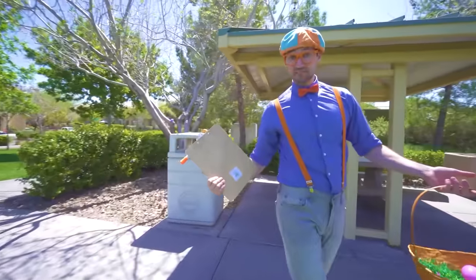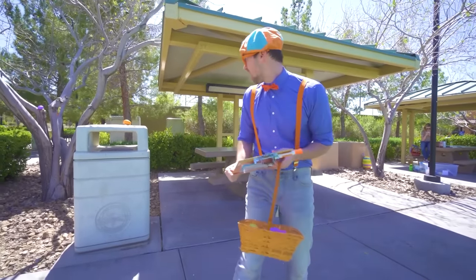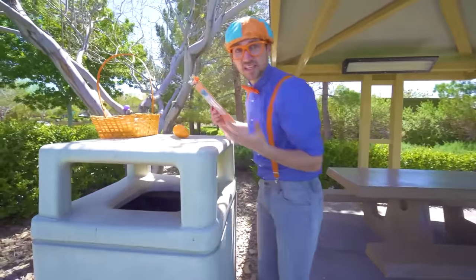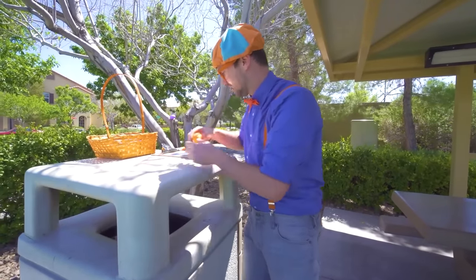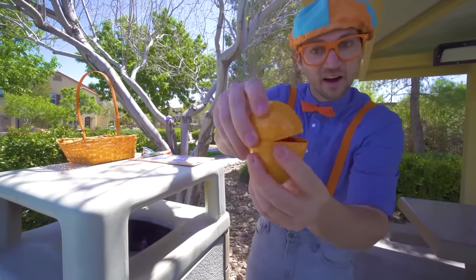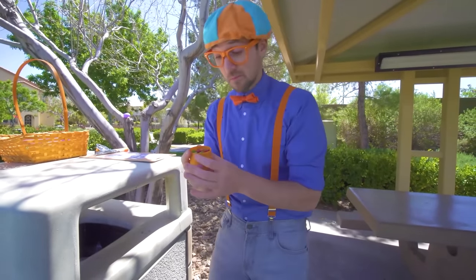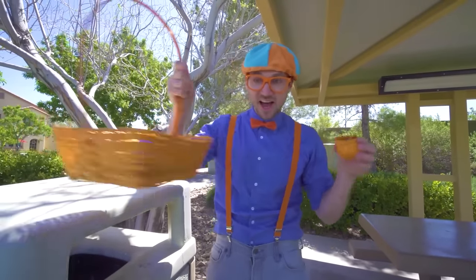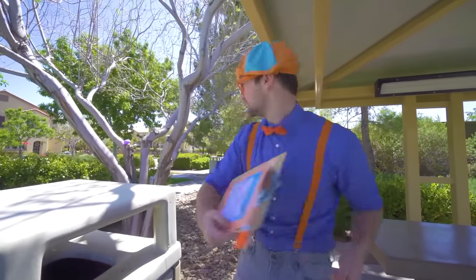Ooh, all right, we need to find some more eggs because we have a lot of animals to find. Huh, there's one right there. Come here. Wow, this was an easy one to find. And this egg is the color orange. All right. Whoa, interesting. Let's see what's inside. Oh, yum. No animals in there, but there is a lot of tasty candy. Put that in there. Let's go find some animals.